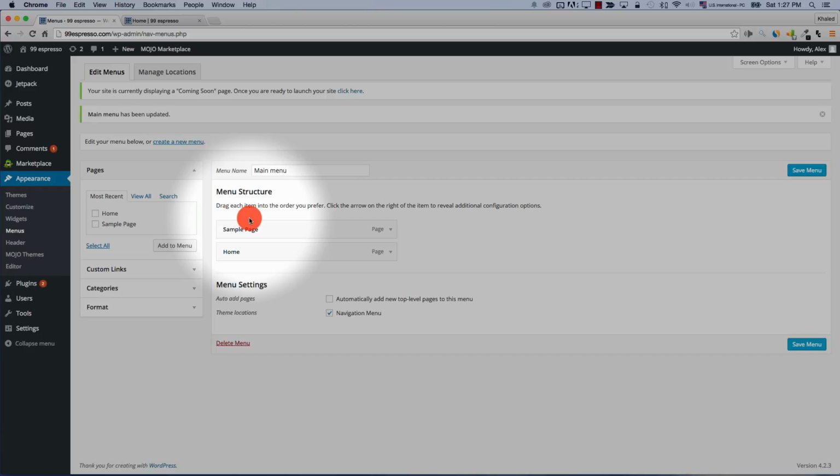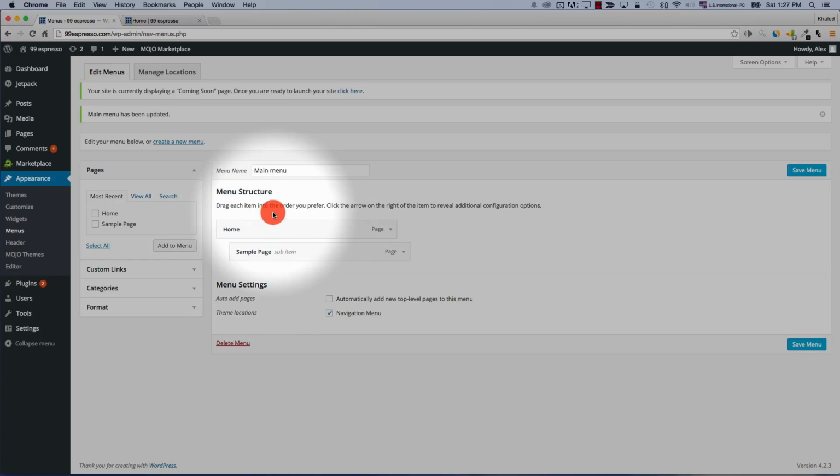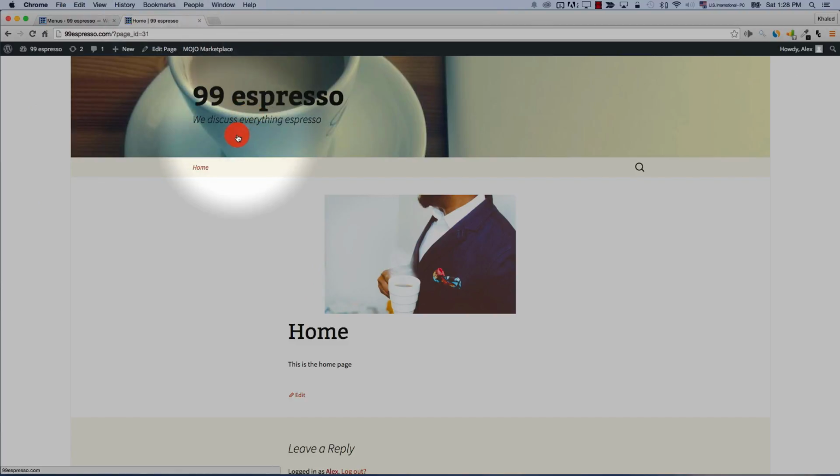However, I can also include sub-menu items. So I'm just going to take sample page down. So first we have home, then sample page, and then I'm going to drag the sample page to the right. So sample page now is going to be included inside the home menu. Then I'm going to save. I'm going to come to the website here and refresh. And now I only have home on the menu. So even though I still have sample page, because it was moved to the right, it's now a sub-menu item. So if I hover over home, it's going to open another menu under home that is called sample page. So I can click on this link or this link.